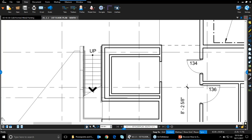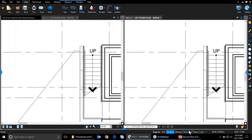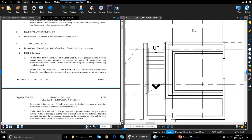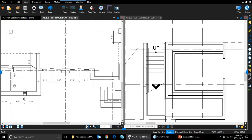Now, my screen can get split up to 16 times. It's a small screen right now because what you've got going on with this screen is that I have just my laptop up, but I could easily look through my specs on the left, look at the design on the right where I'm going to be using this cold formed metal framing. The other thing that I can do here is, for example, if I had 2 revisions of this drawing, I could look at different spots on the same drawing.